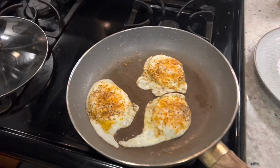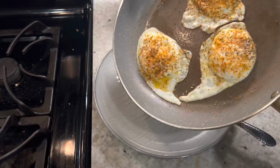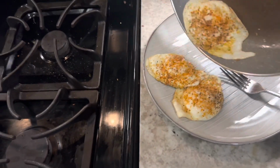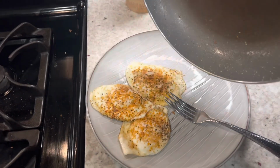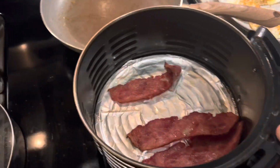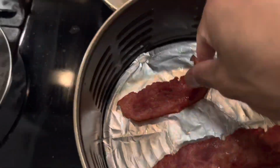All right, so the eggs are nice and ready. Obviously, as you can see, they're all cooked through, seasoned out. So we're going to go ahead and just plop those onto there, nice. To me, that's perfect. Not too burnt, obviously, and pretty much cooked through.